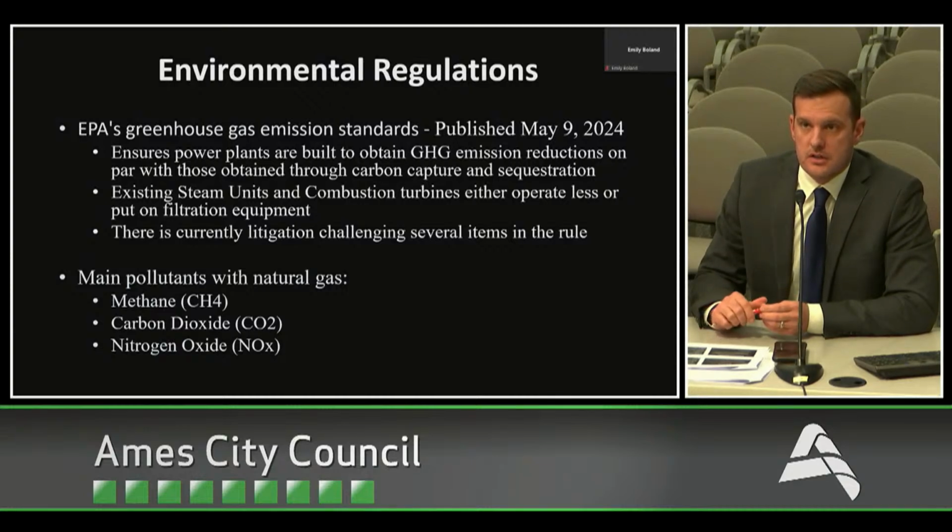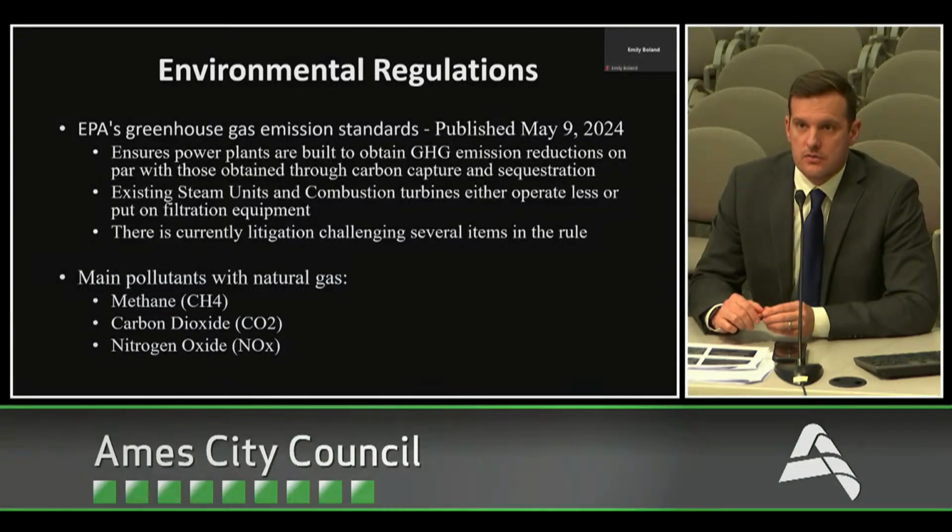There is currently a litigation that's challenging this rule quite a bit. I did point out just main pollutants with natural gas, because we intend on that being our fuel going forward for thermal generation. It's the methane, the carbon dioxide, the nitrogen oxide. The methane and carbon dioxide are under the greenhouse gas emissions.